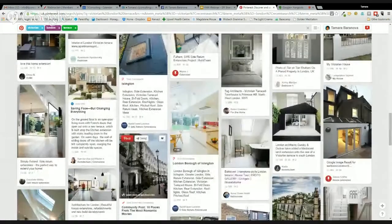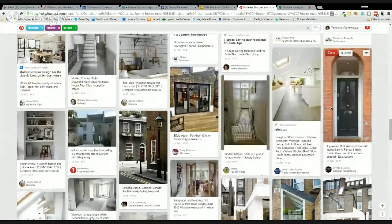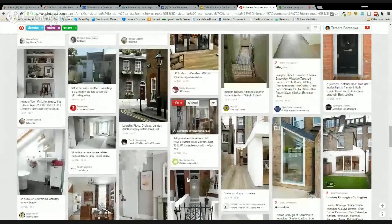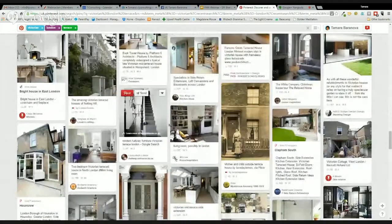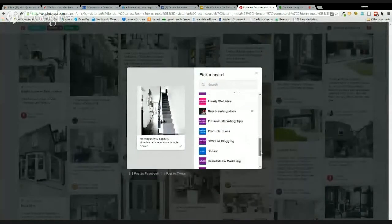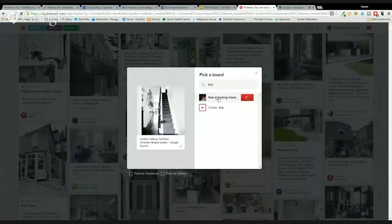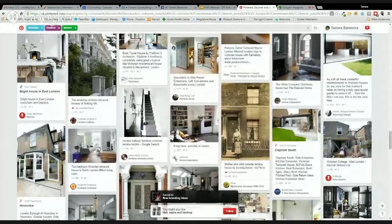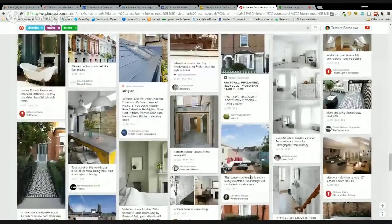And if you see something like this one, well, it's not exactly the right red color, but you might say, oh, I really like this picture. As you hover over, it says pin it. So you click pin it, and then you select the board that you want to use. Branding, yeah, new branding ideas, and that's it, it's been pinned. So that's how you can go through Pinterest.